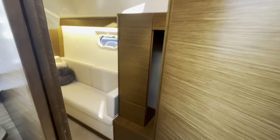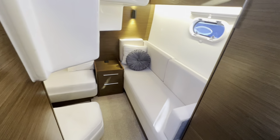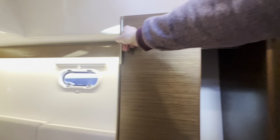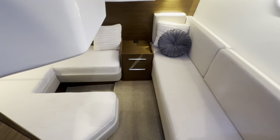Now by slightly offsetting the door, it gives us this almost hallway effect feel into the aft cabin, which makes it feel a lot bigger. We've got hanging locker storage. Next to that are 3 stacked shelves. And underneath this is shoe storage, no doubt for your shoes. Flip-flops, let's be enthusiastic, summer's on its way.